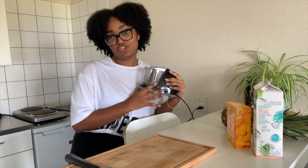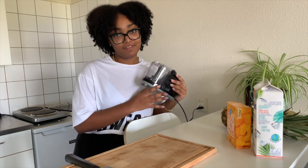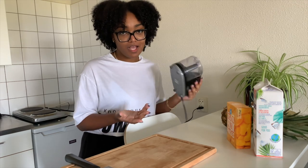And of course we need a blender, but I have a chopper. I don't have a blender, but I have this chopper, and it does the same thing, right?